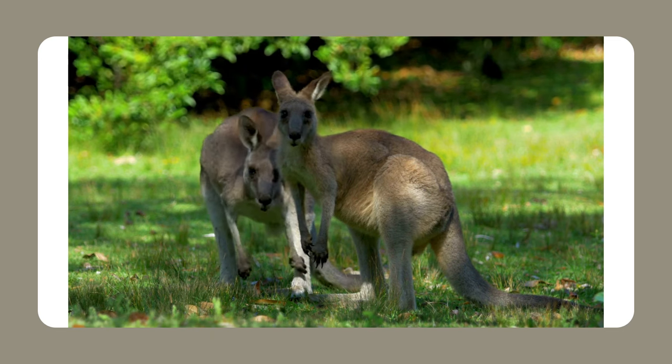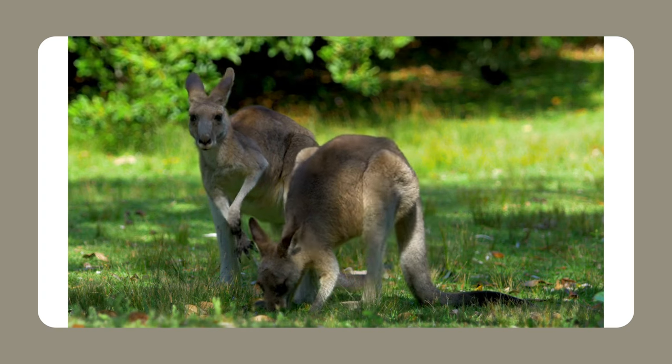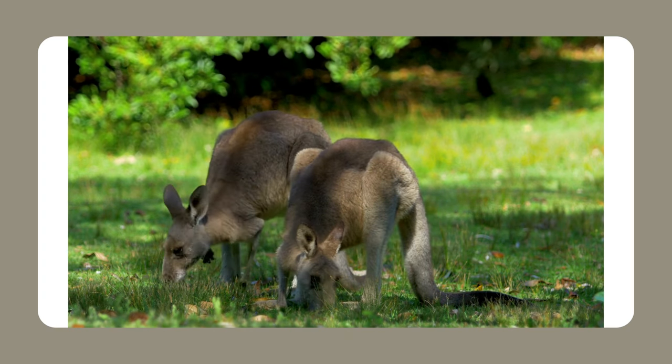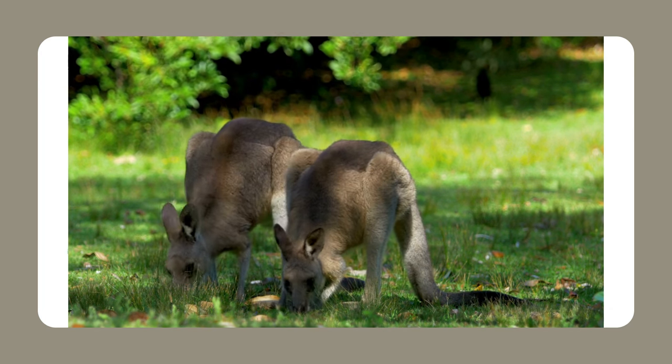Australia. It has a pocket on its tummy to care for its baby. Kangaroo. They do the hop, hop, hop as they walk.